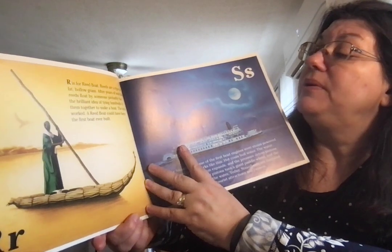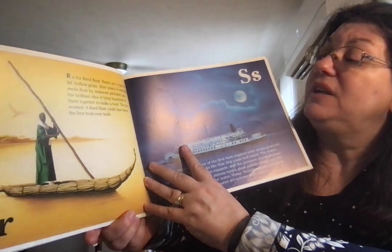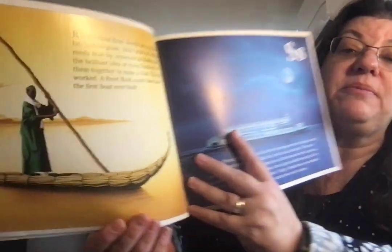R is for reed boat. Reeds are a type of flat, hollow grass. After years of watching reeds floating by, somebody probably had the brilliant idea of tying hundreds of them together to make a boat. The idea worked. A reed boat could have been the first boat ever built.